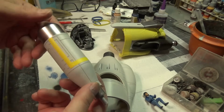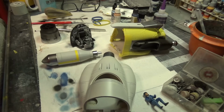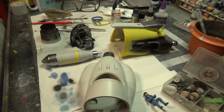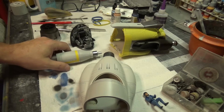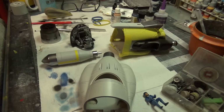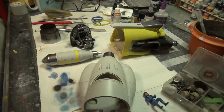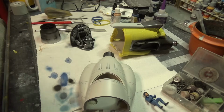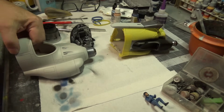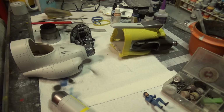The missile's probably the most done, with the exception of painting the red. I think I'm going to wait until the whole ship is together to paint the red all at one time. So maybe that'll happen tomorrow. Hopefully it'll happen tomorrow. I don't think we need to stretch this into more than 1 week. It's going to depend, because there's a whole level of decaling that has to be done here. So we'll see how quickly that goes. But today's goal, once I get these guys off my table, is to finish this cockpit and get it ready to install in there.